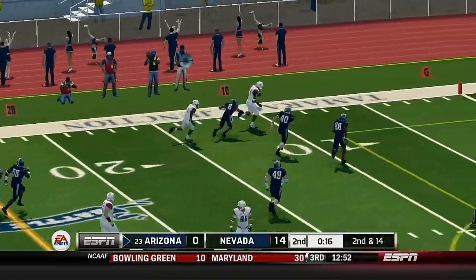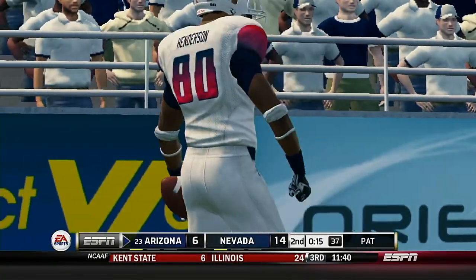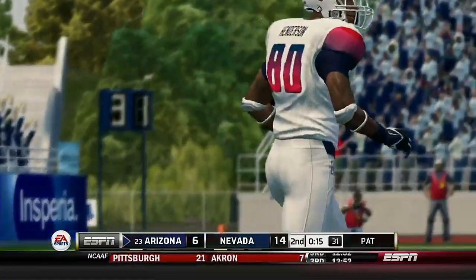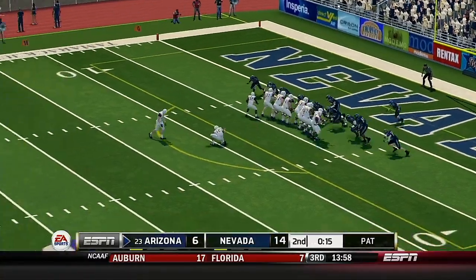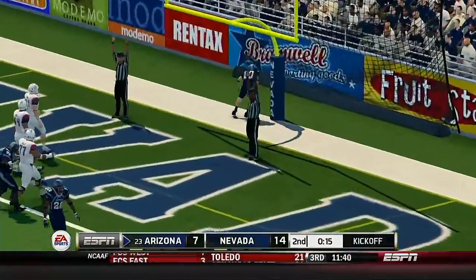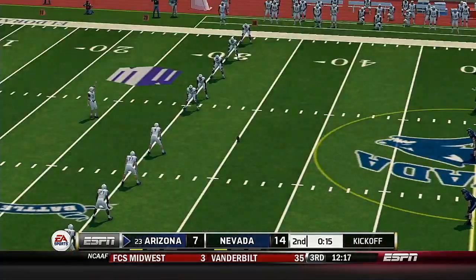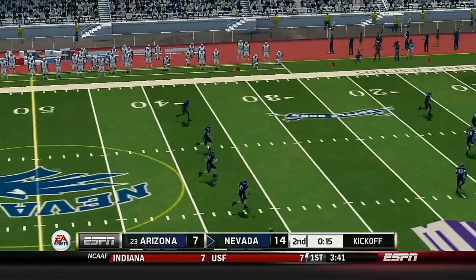Gets it out to his receiver in a hurry. To the 10. Touchdown, Arizona. He splits the uprights with the extra point. So a four-play, 71-yard drive, and they come away with 7 points. I think the thing, Brad, that I'm seeing is the quarterback's taking advantage of some one-on-one opportunities on the outside for some big plays for this offense.